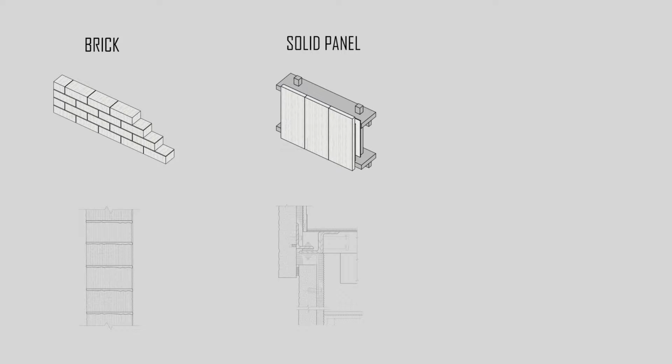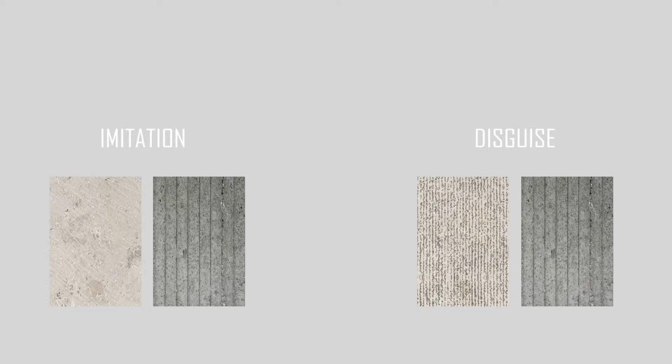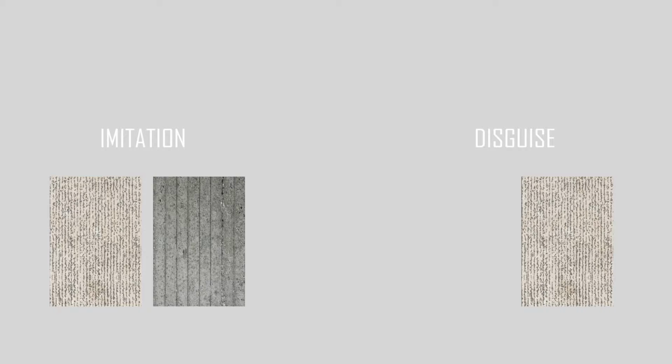First, limestone is used in a way that is disingenuous to the properties of the material. Creating panels is not typical in relation to the material properties of limestone. The veneer method alters the material properties of original limestone into a thin piece of material. The second is that a disguised appearance can be applied to limestone. Panels are disguised to appear like concrete by imitating the chatson texture.